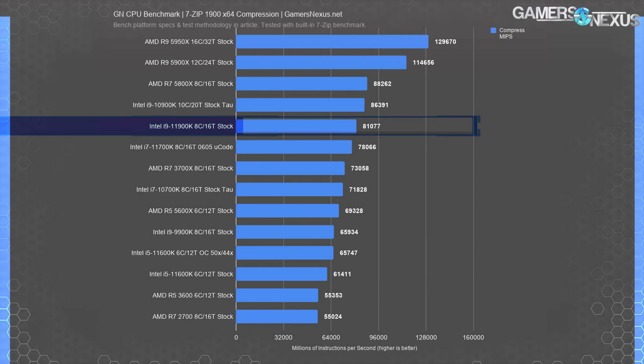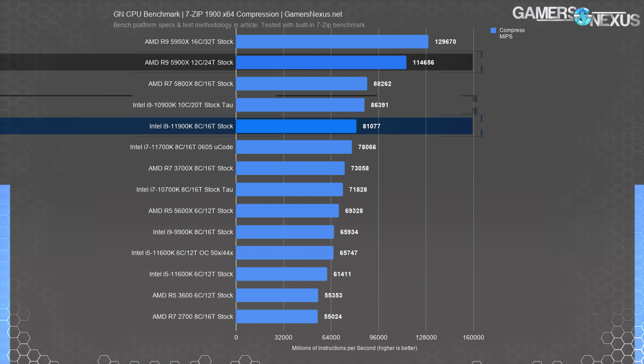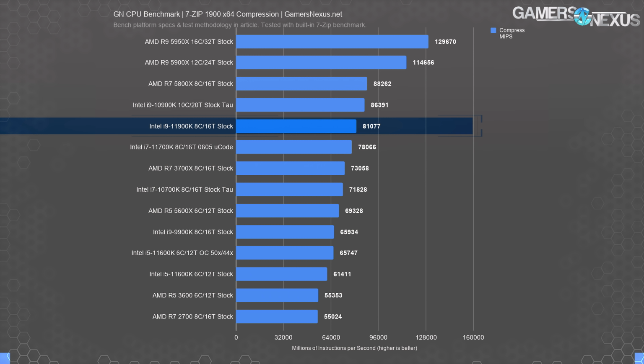7-zip compression measures in millions of instructions per second and is directly benefited by core count, so this'll go well. This one has the 11900K at 81,000 MIPS, meaning it's behind the 86,000 MIPS of the 10900K and far behind the 114,000 MIPS of the 5900X, which has a lead of 41% over the 11900K, similarly priced, sort of. The 11900K is barely even better than the 11700K, which runs at 78,000 MIPS and is a waste of sand. That's an L. Let's save time and move on.